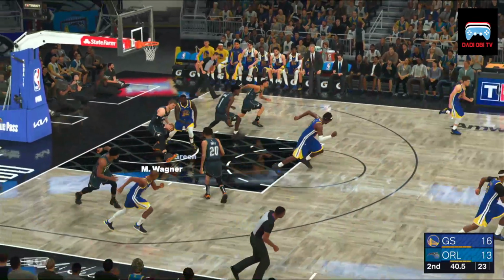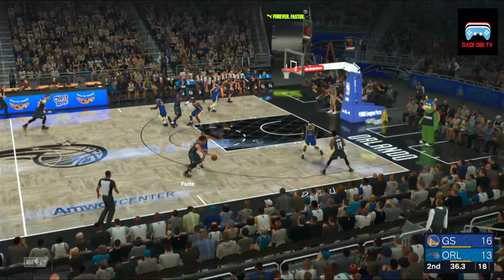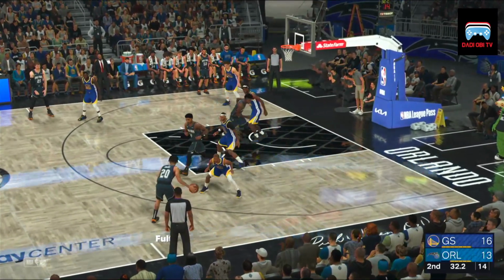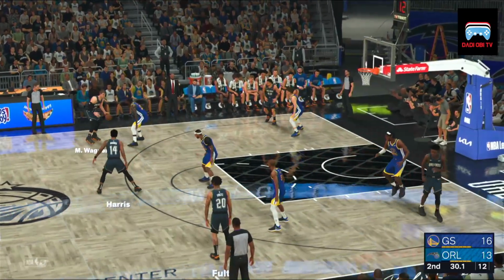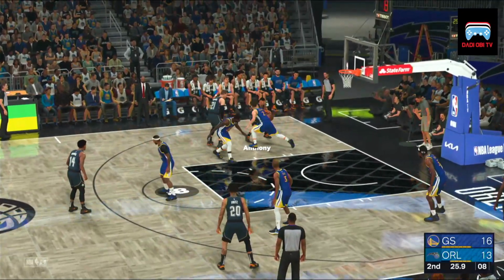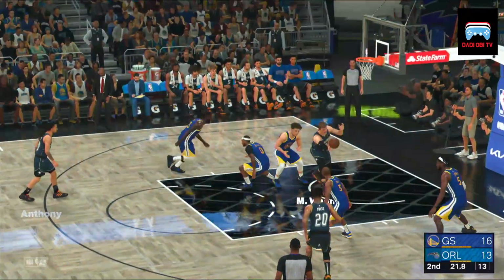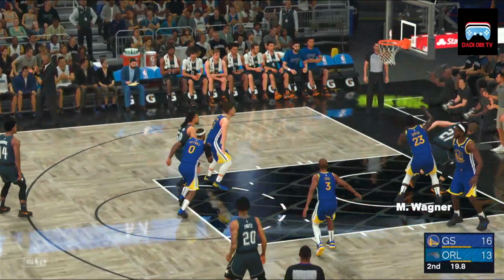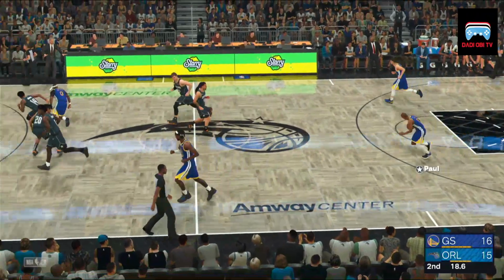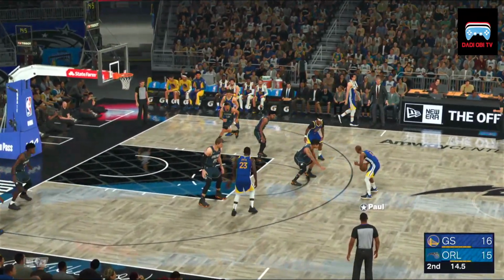And it's Green missing. Let's see if they want to go 2 for 1 here, Grant. Hey, looking at the clock, I'd say yes. Pass to Harris. To the wing on the left. Here's Anthony. Here's Wagner. And that one makes him 2 for 2. He's in his rhythm. I love his tenacity. Extra possessions, second chance points. That's winning basketball.